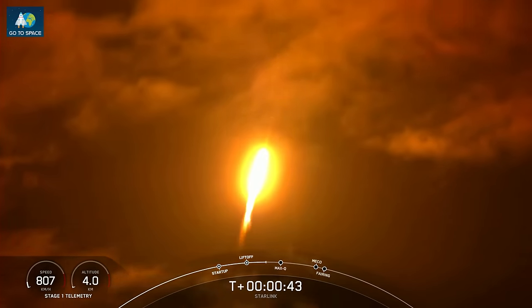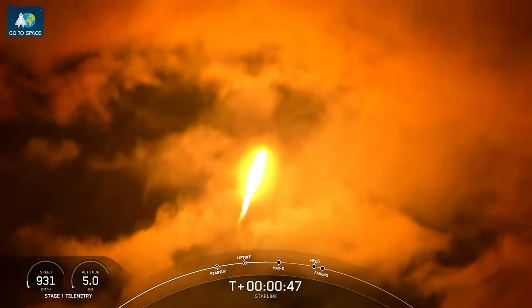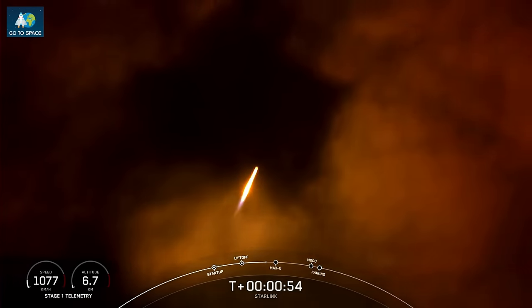You are watching Falcon 9 as it accelerates our Starlink satellites into orbit. And we got some really cool views of the vehicle flying through the clouds there.